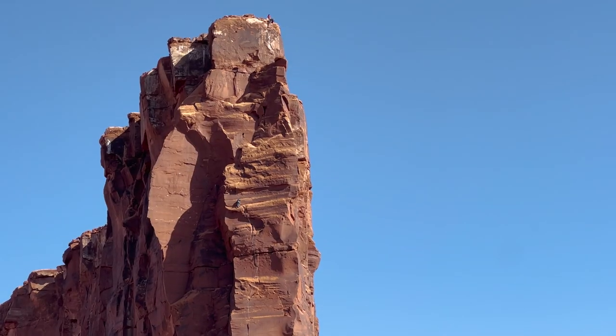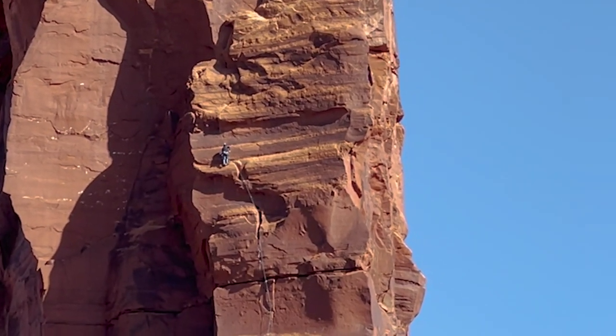We did get to see some people rock climbing. Not sure if you can see them in the camera, but yeah, people are doing that here, so it's pretty crazy.